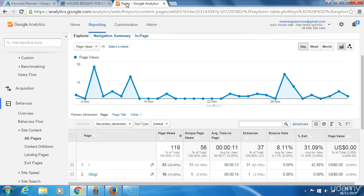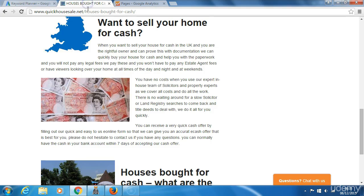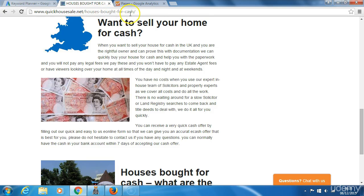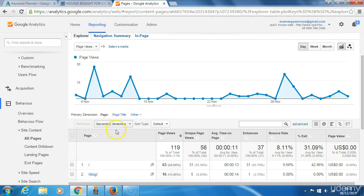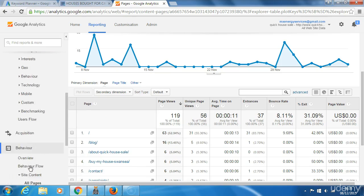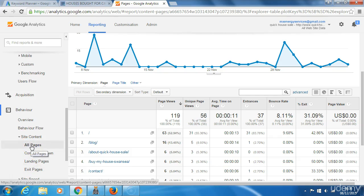Basically, in Google Analytics, here it is. Houses bought for cash is the key phrase or keyword we're trying to rank for. Since 8th of November 2015 up till December 7th, 2015, how many times have visitors come to my site after putting in houses bought for cash and landing on this page? Have a guess. We'll have a look by coming down to behavior, clicking on all pages.